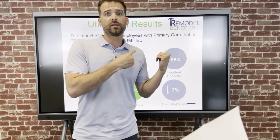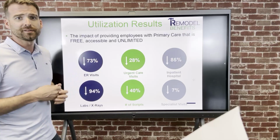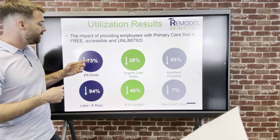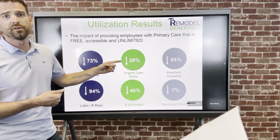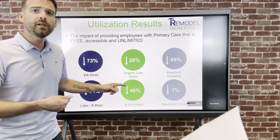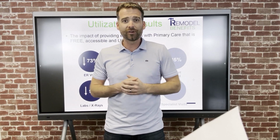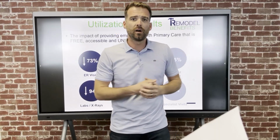Results like this client saw when they implemented a direct primary care plan. And when we compared their results to the plan that had traditional primary care providers in it, we saw huge differences across the board. 73% reduction in ER visits, 28% reduction in urgent care visits, 7% reduction in specialist visits, and 40% reduction in the number of scripts that those direct primary care providers were now prescribing. So amazing results, which are all the things that lead to lower costs down the road.